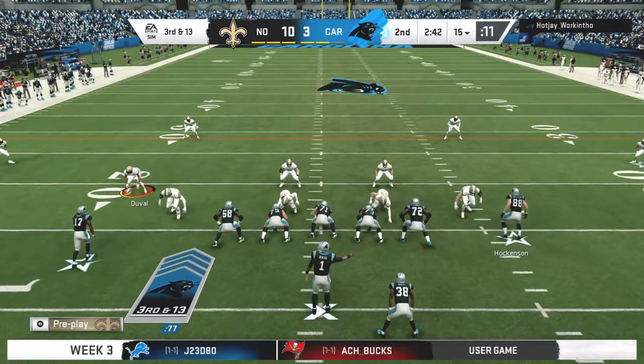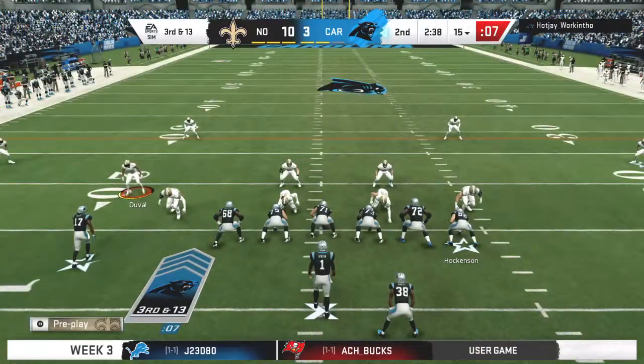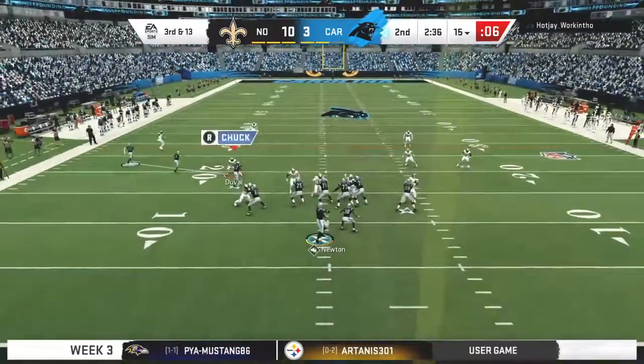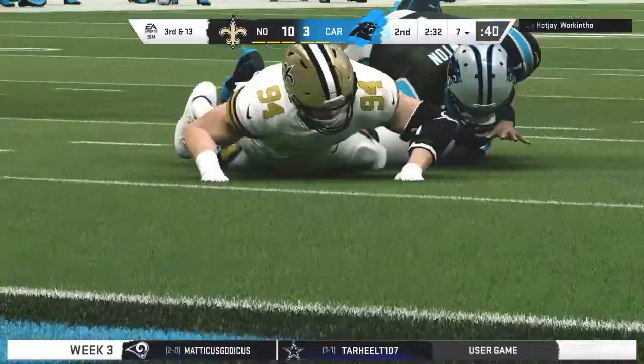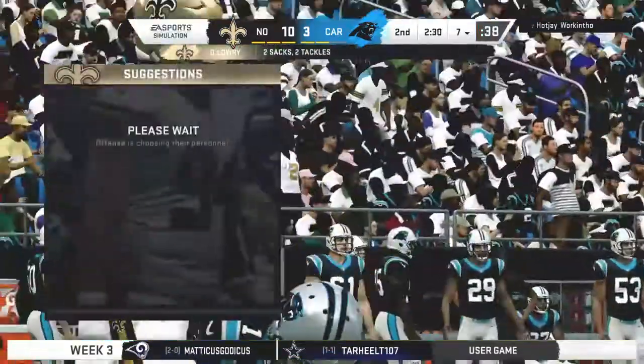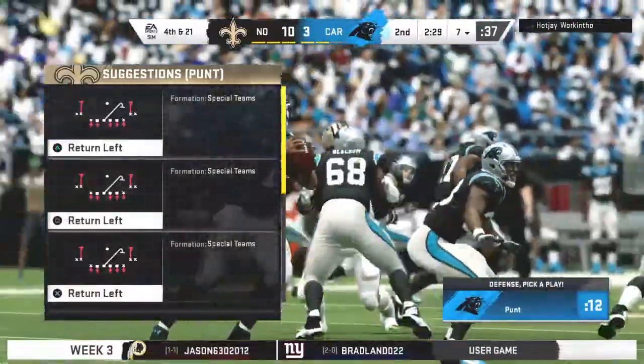Hey, come on! Switch! Mike 5-4, Mike 5-4. Mike, operating from the gun. Newton. And he's taken down back at his own 7. Dean Lowry picks up his 2nd sack of the afternoon.